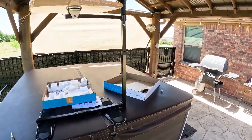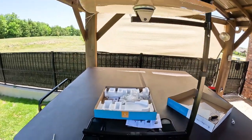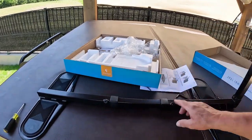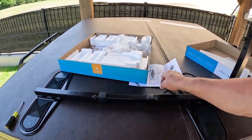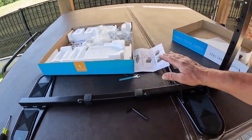Assembly complete. Well, that's what it looks like. Now, you can see it better than I can. A little tall for me. It's adjustable on the base. It does come with a toolkit for assembly. Very clear instructions.